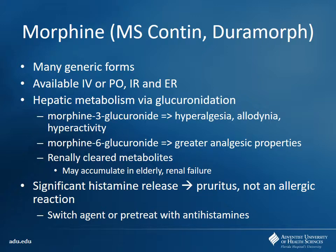The other big thing to watch out for with morphine is that you're going to see significant histamine release. What do you think can happen due to histamine release? A lot of itching. It won't really be anaphylaxis necessarily, but you'll see a lot of itching, you'll see rash, and potentially some nausea and vomiting associated with it. Some people do really poorly with morphine. They'll get it and they're just like, oh, I just feel like crap, and they get really itchy and all that. We can treat that by giving some antihistamines.